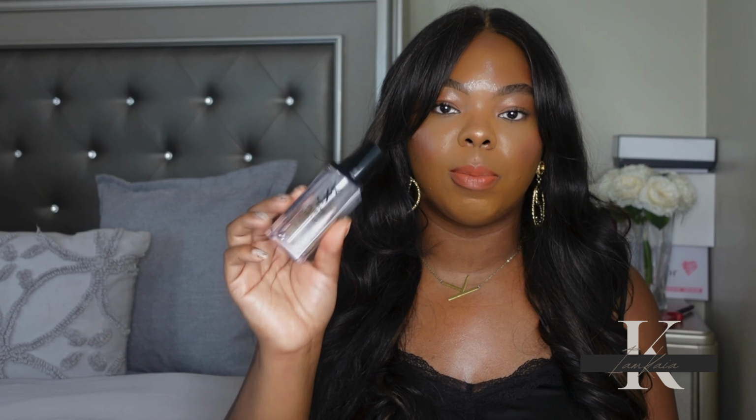So I would recommend, if you don't want to go out and purchase the full size yet, you can always find a sample, because that's what I did. I got a sample first, and the sample lasted me for quite a long time, and then I went out and purchased the full size.